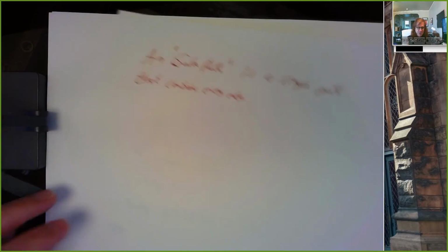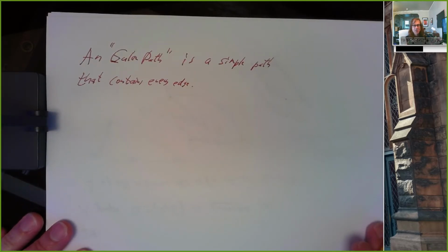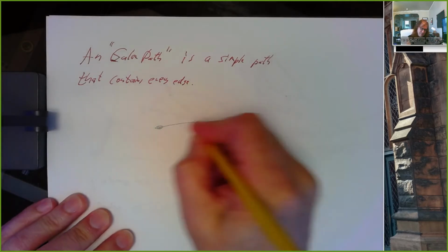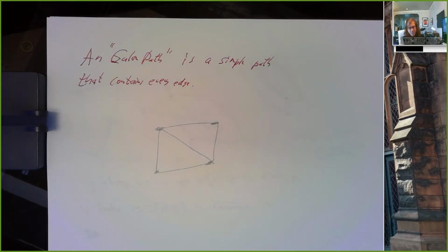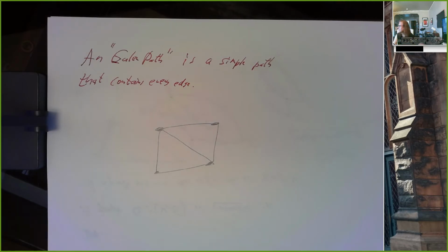All right, so what's an Euler path? It's a simple path that contains every edge. So basically, it's a bendy straw that you can make into a particular shape. So for example, can we find an Euler path through this graph? Can we find a simple path that contains every edge? And it turns out we can.